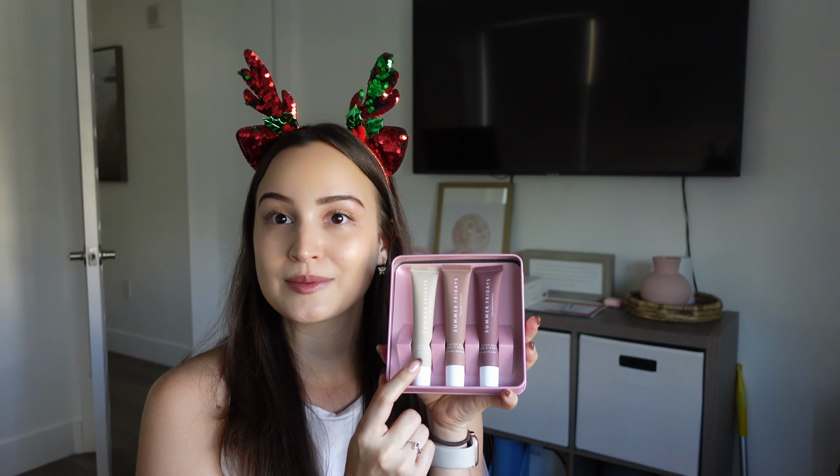And as I mentioned, it comes in this cute little tin, so you also get to keep this. So I think that Summer Fridays really nails the whole packaging thing when it comes to gifting, in that whenever they create sets, it always comes in a nice little packaging, so you can just keep it, and it makes the gift so much better when it's already like that.